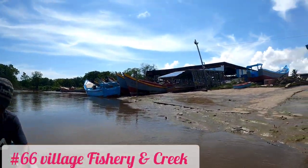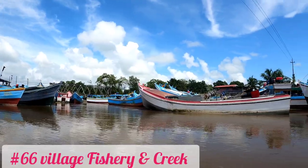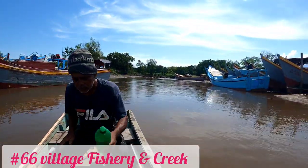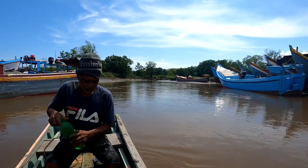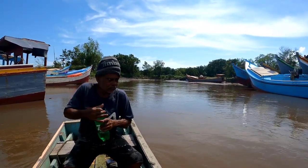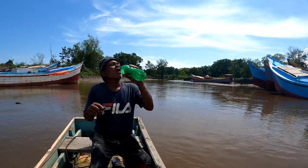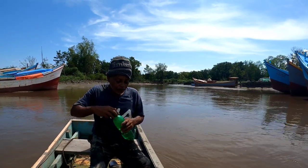So this is the 66 Creek. That's a bridge there. So we came through, they came out under the bridge. This is it right here. This here leads you out to the beach.